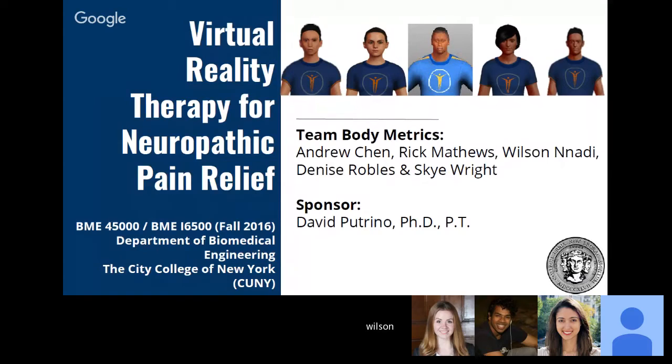Our project focuses on developing a virtual reality therapy for the relief of neuropathic pain. This pain is characterized by a shocking, burning, or freezing sensation and occurs as a result of damaged neurons sending pain messages to the affected parts of the body. Our VR therapy seeks to alleviate the pain felt by patients by immersing them in 3D environments to distract them from their pain.